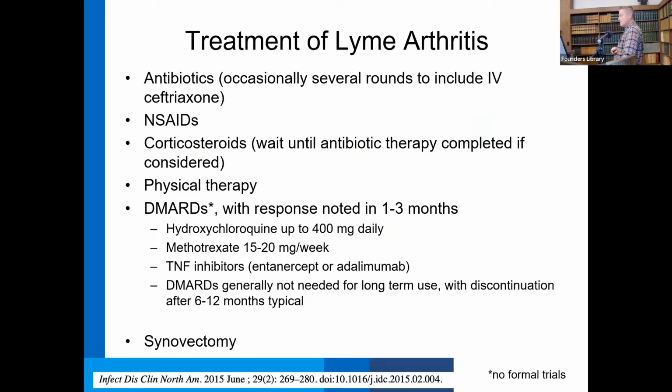So again, the general approach that I take with somebody who comes in with Lyme arthritis, if they've been on doxycycline and they never really got fully better, I might give them another round of doxy. All right. If that doesn't work, then I might give them amoxicillin for a 3 to 4 week course, or maybe cefuroxime. And then I might consider going to the IV ceftriaxone. If I've gone all the way through that gamut and they've gotten multiple rounds of oral antibiotics and a 4 week course or sometimes a 6 week course of IV ceftriaxone, and they still have symptoms, that's when I start to consider, all right, maybe we're dealing with that more inflammatory process that's going on.